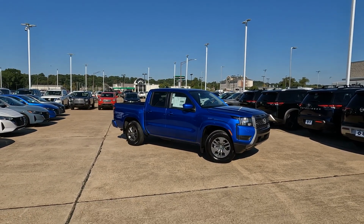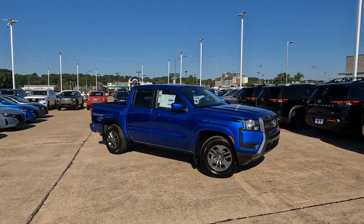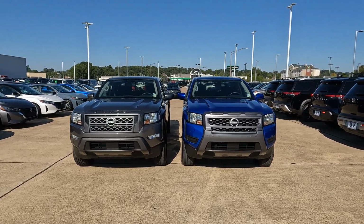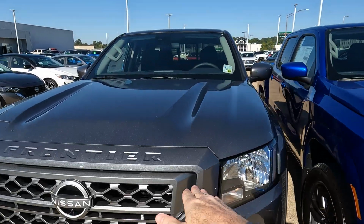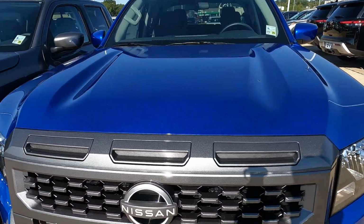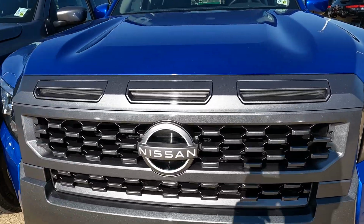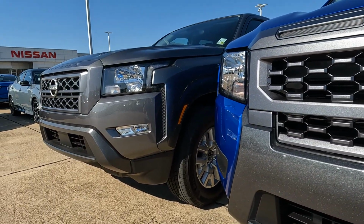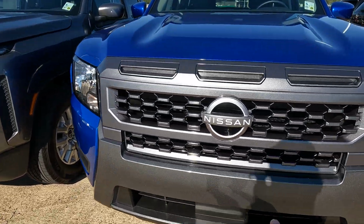to the Nissan website. And to make it easier to show you those changes, I'm going to park a 24 next to this 25. From this vantage point, it's very easy to see the changes to the front end. As far as the grille design goes, we're going to have the Frontier logo no longer in this area, as you can see on the 24. This is the 25 over here on the right hand side, so you'll see the new design right here. Also, this area on our upper grille right here is no longer split like it is over there. You'll also see that we have some changes with the area down here as well.